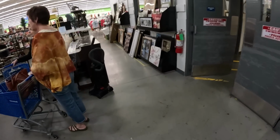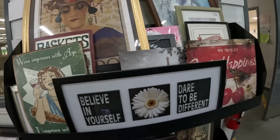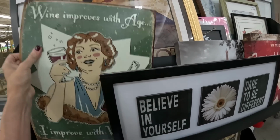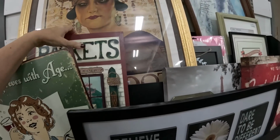Let's look at artwork, shall we? So you can see how much easier it is to look at hard goods than clothing. Clothing is hard. They've made the aisles very tight, so it makes it hard to film, not to look at. I should say makes it hard to film for you guys.